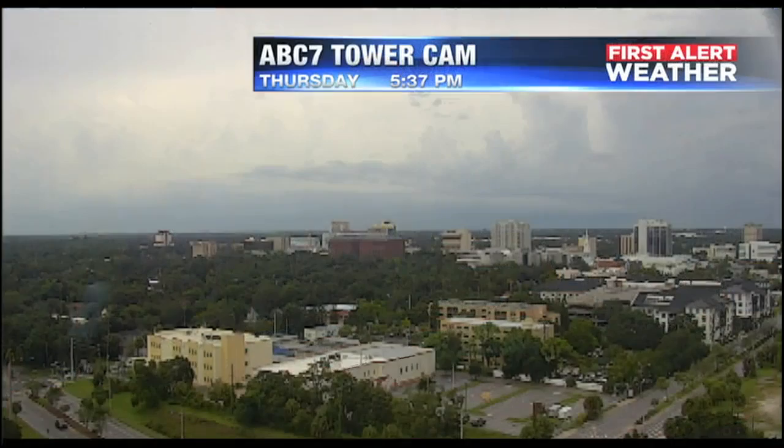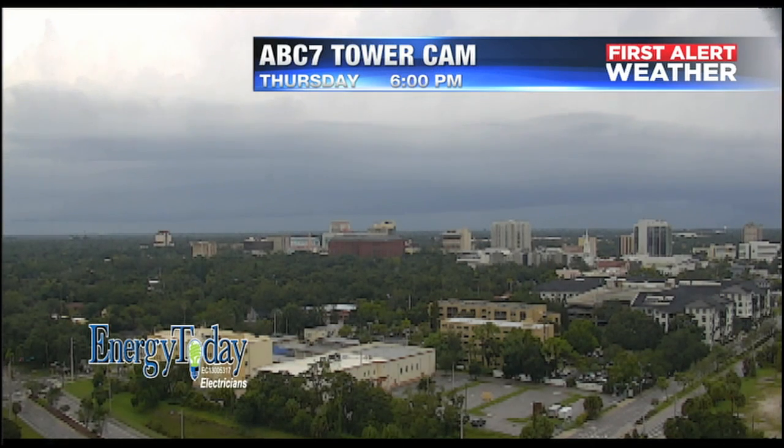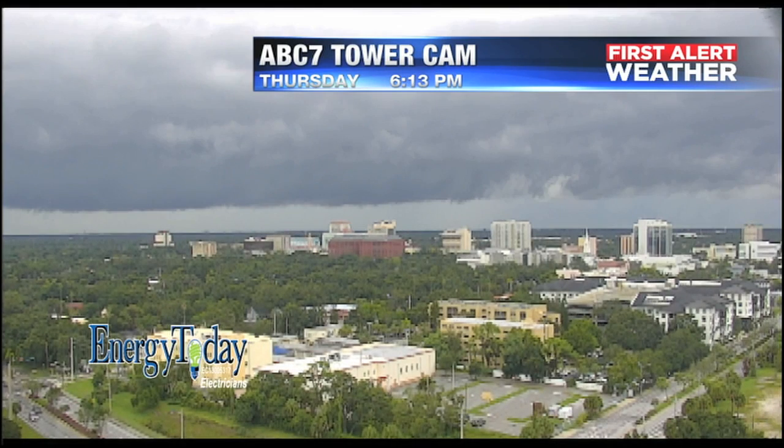We have had a lot of lightning today. We had a lot of great photos too. This is the ABC 7 tower cam showing this line of storms moving to the northwest. Although it's breaking up, there's still some pretty heavy rainfall around. Pretty fascinating shots have been sent into ABC 7 and again mysuncoast.com. We'll go to those right now.